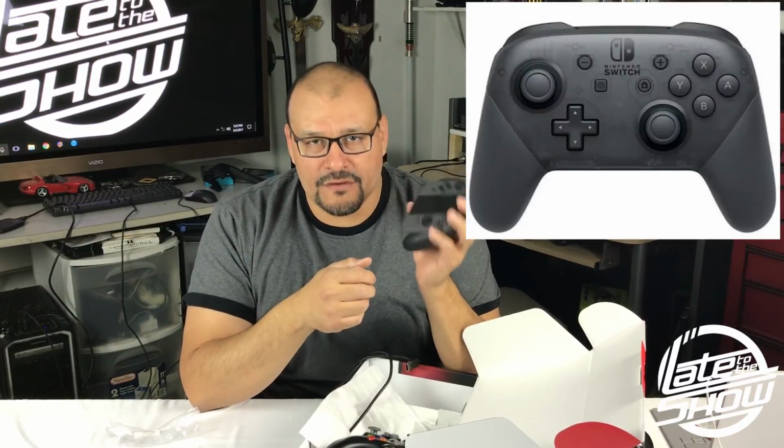Other than that, they have another controller that was also available, and they made it as bulky as this one. So for people that are not used to playing with this one, you have another option, and it's also available now along with the Switch.